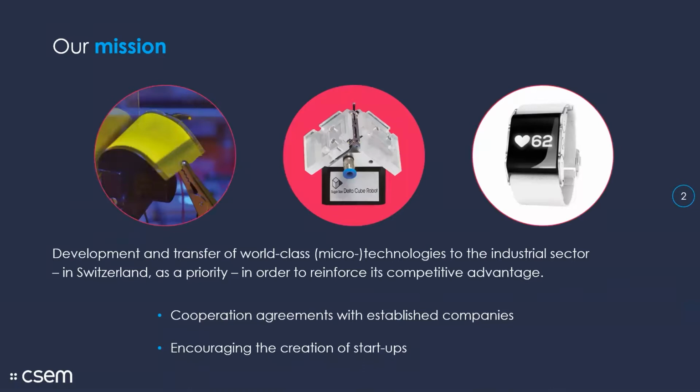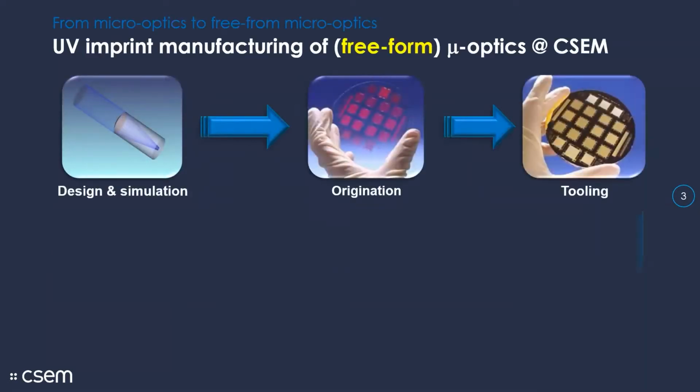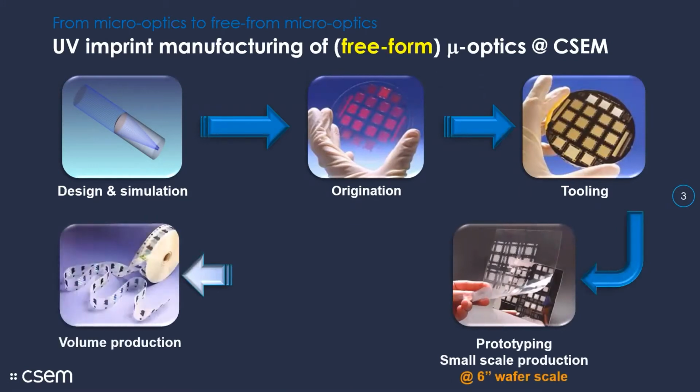First of all, just let me introduce my company that some of you may not know. CSEM is a Swiss private company, non-profit, that deals with technology transfer. So we develop technologies and technology platforms that we then transfer to industry. The activities I'm responsible for are in the field of micro nano-optics. How do we do micro nano-optics at CSEM? We do it by UV imprint.